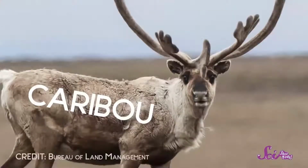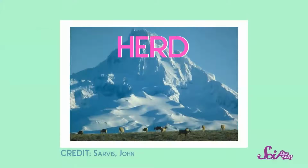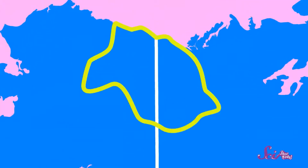Let's meet the champion of migration on land, the caribou. Caribou live way up north in places like northern Canada and the state of Alaska. And one group of caribou, called a herd, moves around this area in a big loop, and they do it every year. For most of the winter, this herd of caribou lives here, right on the border between Canada and Alaska. Then in early spring, around April, the caribou go on the move.